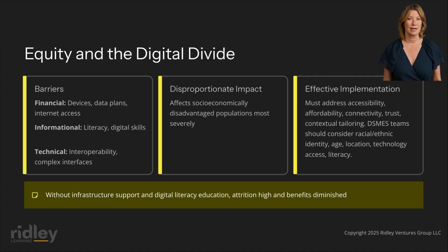The digital divide encompasses financial barriers, including cost of devices, data plans, and high speed internet, informational barriers such as numeracy, literacy, and digital skills, and technical barriers including interoperability challenges and complex user interfaces that disproportionately affect socioeconomically disadvantaged populations. Effective telehealth design must consider accessibility, affordability, connectivity, trust, and contextual tailoring. Failure to address these factors risks widening existing inequities.